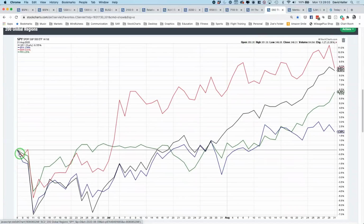So in black, we have the S&P 500. You can see it sold off from the peak the second week in June, finally broke above there in mid-July, and overall is about 8.5% higher than that June peak. EM is now right about the same. While EM jumped out early in late June, early July, it's now come back, and EM and U.S. stocks are about similar, up about 8.5% to 9% since the June peak.